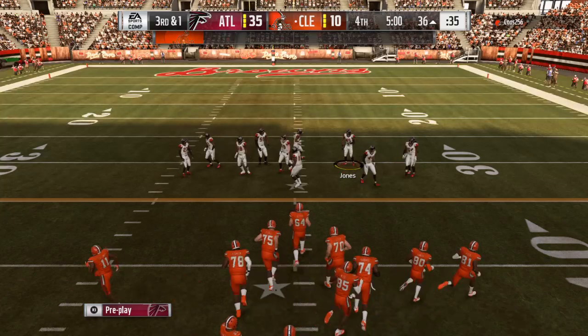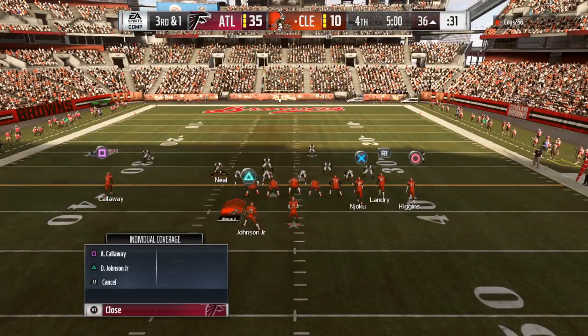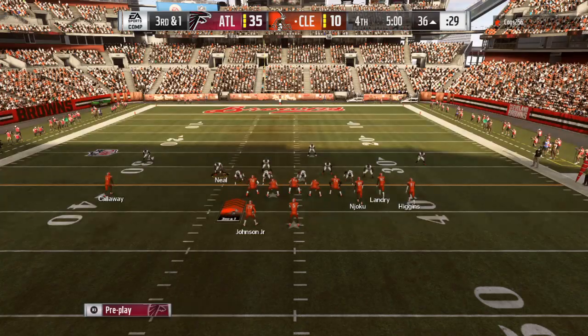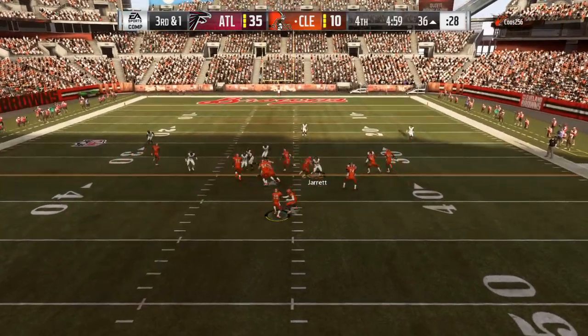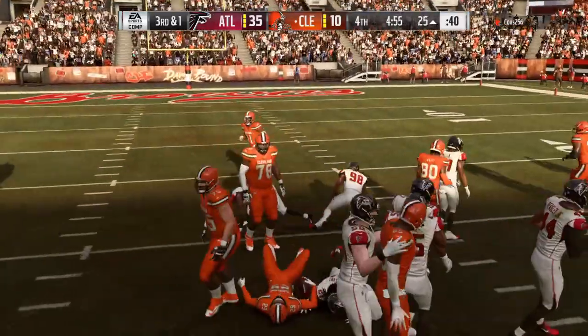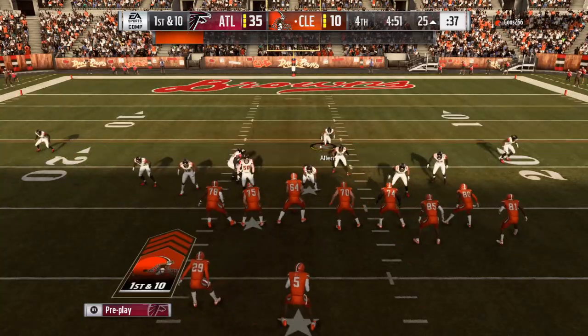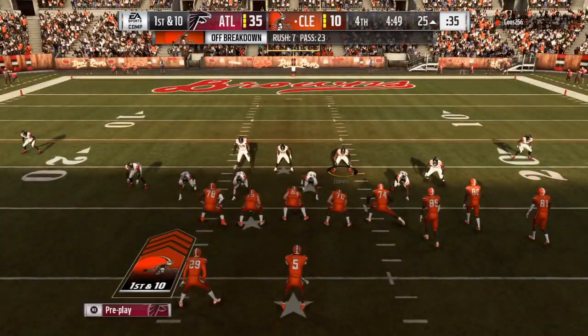The Browns on 3rd down, 0 for 3 to this point. They could use a conversion. They're up against a 3rd and 1 situation. They'll try and run for it. Here's Johnson. And they're able to get this one past the 30 down to the 25. That's good for a Cleveland first down, an 11-yard pickup.